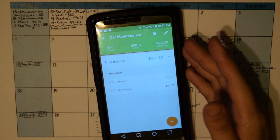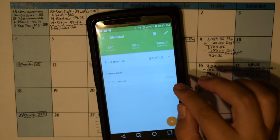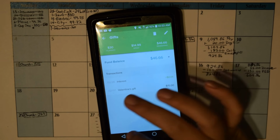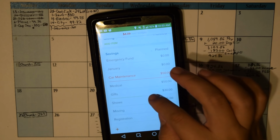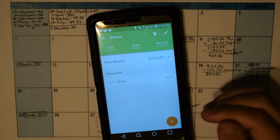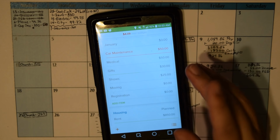I guess I could tell you. So car maintenance will now be at $533. Medical will now be at $410.10. Gifts is still pretty low after Christmas, $46.66, and birthdays in January. And then shows is going to be at $100.08. So I think that's enough to get that ticket. So I might jump on that soon because they are selling out pretty well.